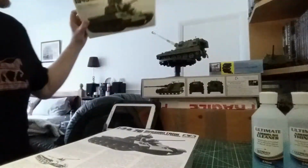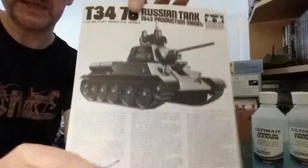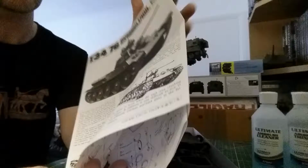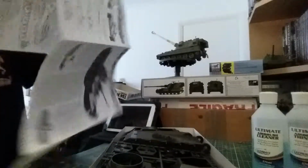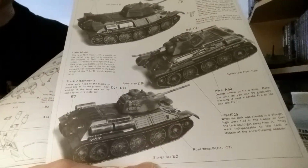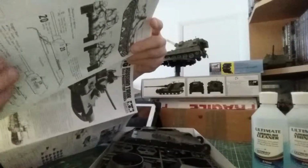Right, let's see what's inside. First off, you've got the familiar instruction sheet of Tamiya's with all the actual history about and development of this particular model, which actually is quite full and extensive on this particular kit, as you can see here. And further to that, barring the actual colour call-outs, you can see the subtle differences between the Stalingrad version at the top there and the Kursk version here. So there you go. I must admit, I definitely want to get hold of the Stalingrad version if I can.